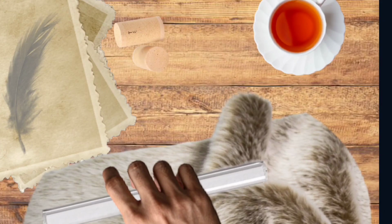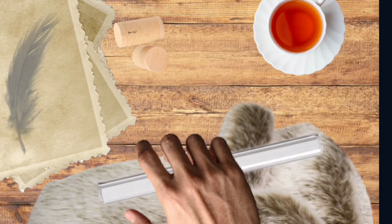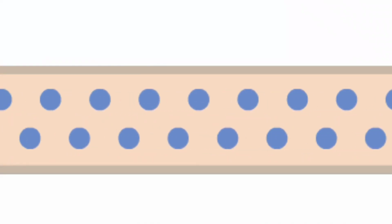And so when Stephen Gray rubbed glass on rabbit fur, he was depositing electrons onto the glass since it's an insulator and can hold the electrons, and the cork was acting like a conductor, allowing the electrons to flow. And so wires, which allow electrons to travel through them, are an extension of this very same concept.